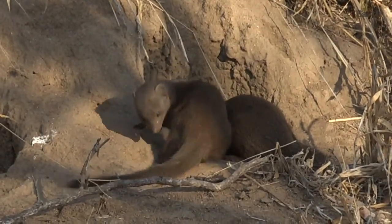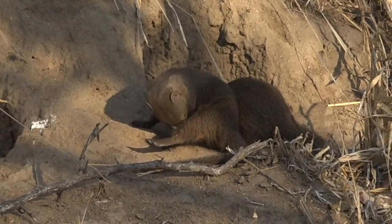Alright, so we're going to just sit here and enjoy these elephants passing by to the right and the mongoose sunning to the left.